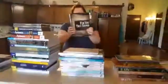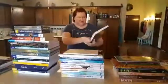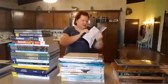So we got For You They Signed. I'll have him read this about the Declaration of Independence. I didn't get it as the course because, like I said, it's going to be extra reading.